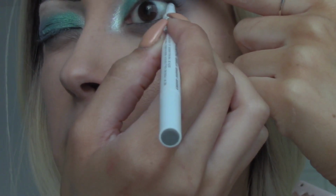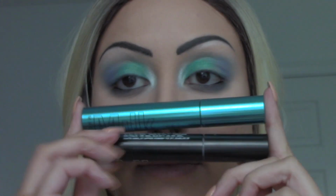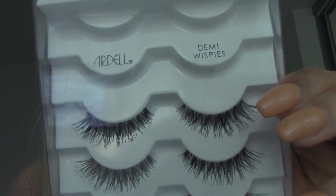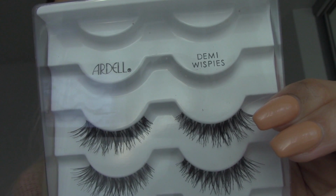For eyeliner, I used the Milk Makeup eye pencil in the shade Boss. I have been loving that lately. For lashes, I am just using the Ardell DEMI Wispies along with the Tarte lash glue.